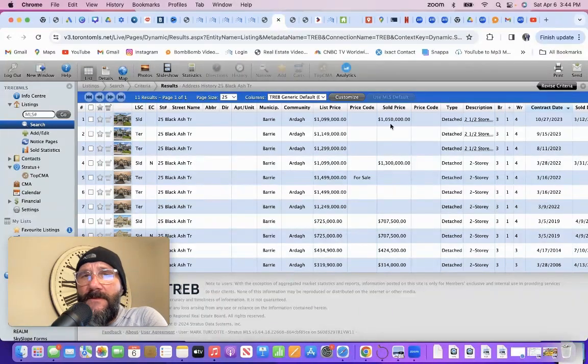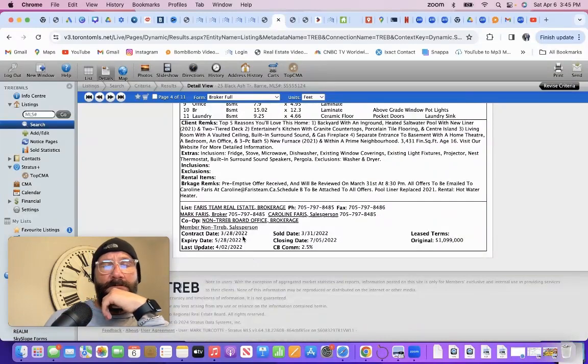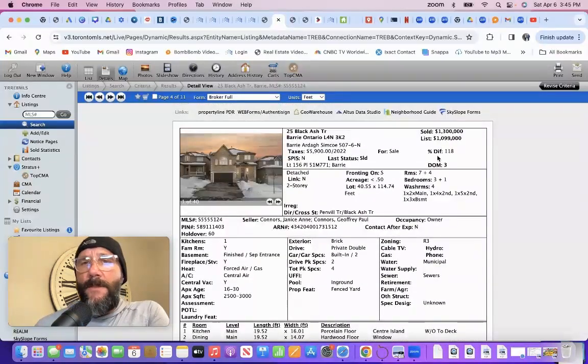So they bought it, listed for $1,099,000, sold for $1,050,000, bought the property listed on the 28th of March, sold on the 31st, just probably a week after things started to come down. Preemptive offer received, and will be reviewed on March 31st at 8:30 p.m. So right away, they got an offer, communicated the right way, letting everybody know we're going to review it, have something in by 8:30 p.m. on March 31st, 2022. It sold for $1.3 million.